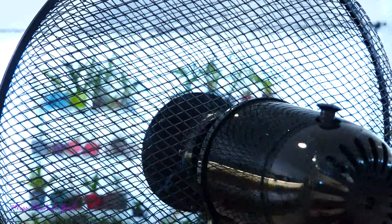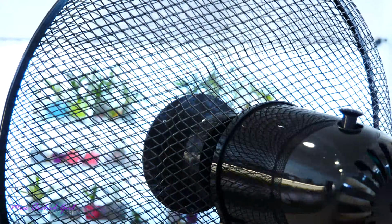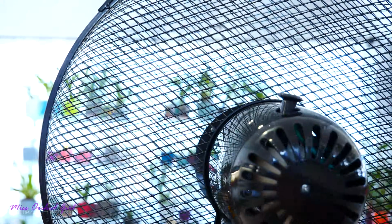If you are using a fan which simply circulates the air, everything is okay. So from this point of view, air movement is absolutely fine for the Phalaenopsis orchid. The temperature is usually what affects it. A few things that I would like to mention here before we move on.